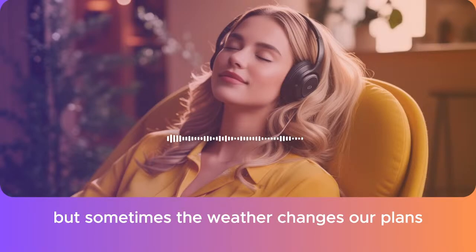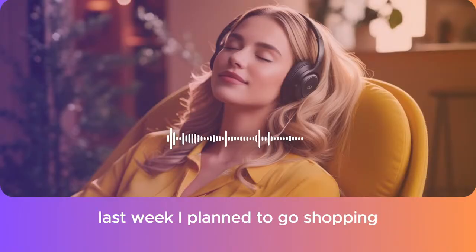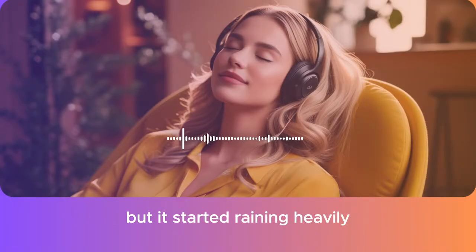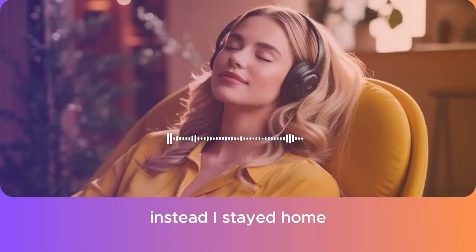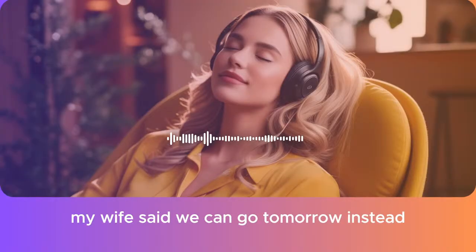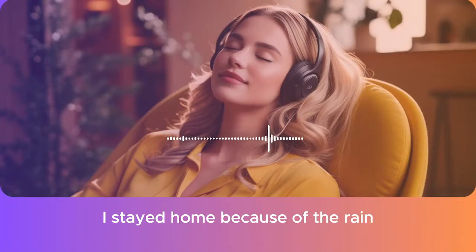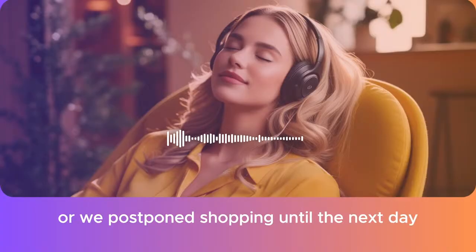But sometimes the weather changes our plans. Last week, I planned to go shopping, but it started raining heavily. Instead, I stayed home and cleaned the living room. My wife said, "We can go tomorrow instead." You can describe that as, "I stayed home because of the rain," or "We postponed shopping until the next day."